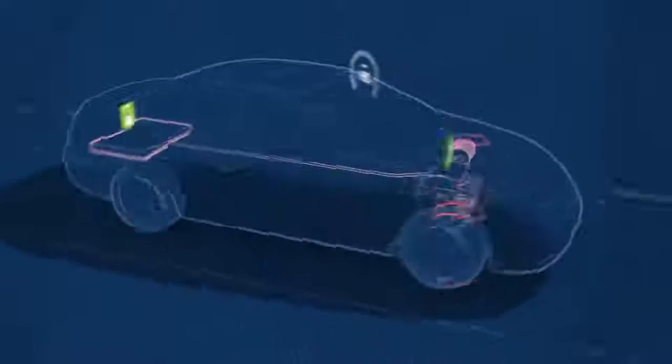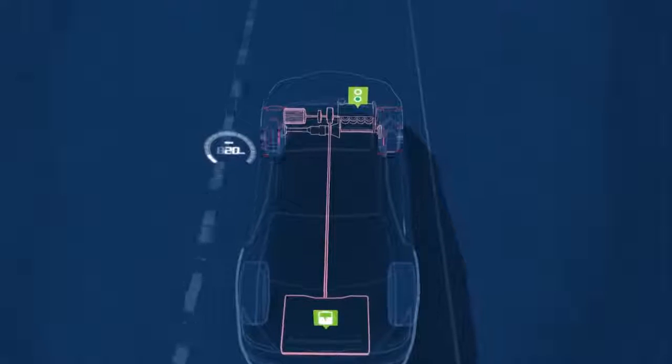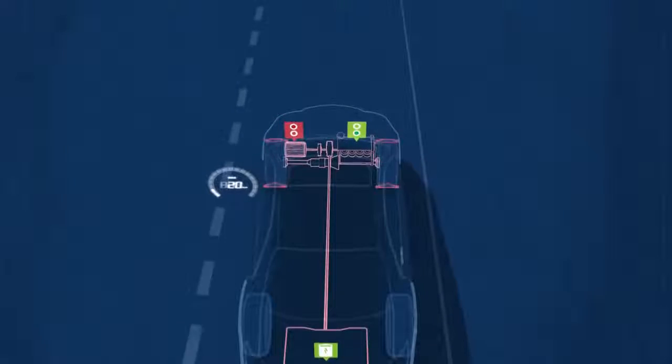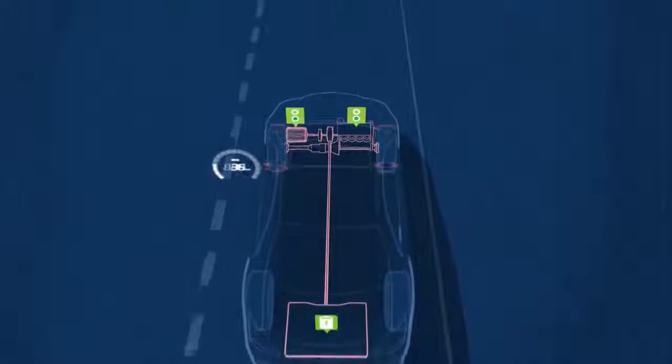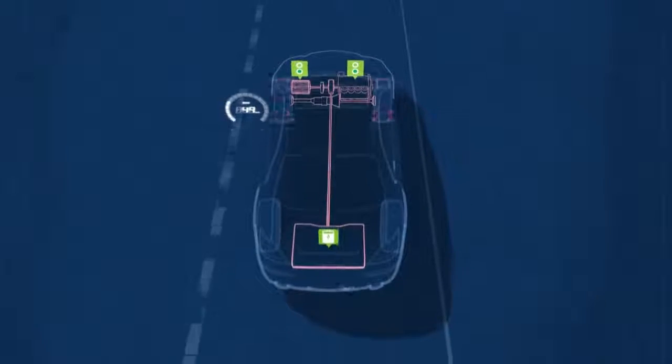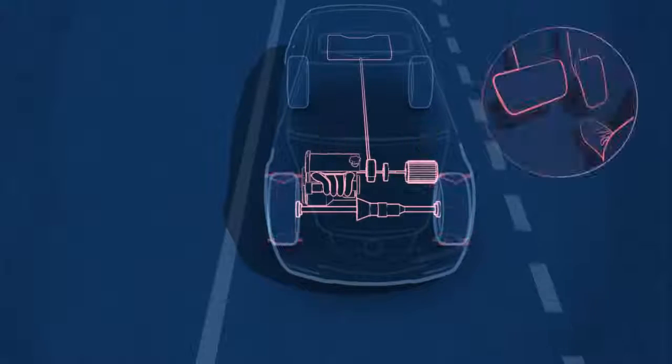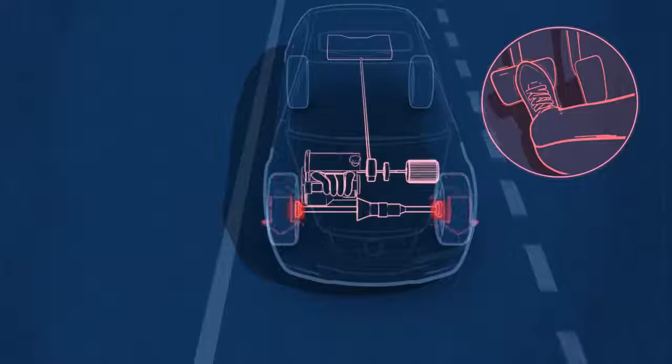If you encounter a hill or need to accelerate quickly and go at a high rate of speed, the system may allow both internal combustion and electric motors to give you the speed and power you need. When you coast, your engine shuts off, saving more fuel. And whenever you brake, power goes back to the batteries.